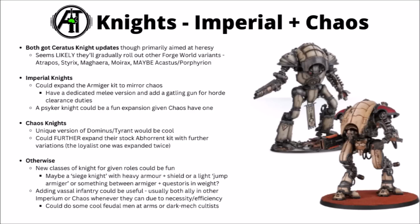I do wonder if they might ever go the route of adding sort of vassal infantrymen at some point. I guess part of the attraction to them is that you're collecting an entire army of big stompy walkers. I feel like some feudal knight world serfs would be kind of awesome to see in 40k styling though. Whether they're more chivalric and Imperial led, or some kind of twisted dark mech cultist on the Chaos side. Both Imperials and Chaos do tend to wind up using loads of allies in competitive play. It seems like it'd be a kind of fun thing if they had some more on-brand people to do grunt work like hold objectives. Lots of possibilities.